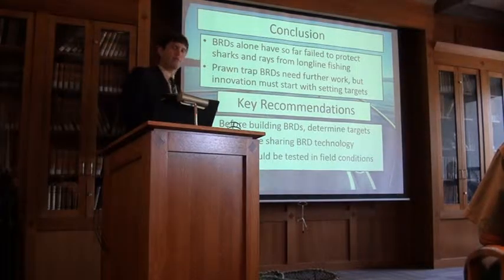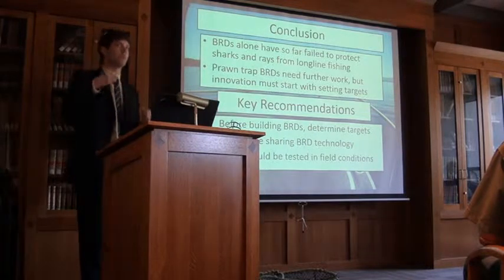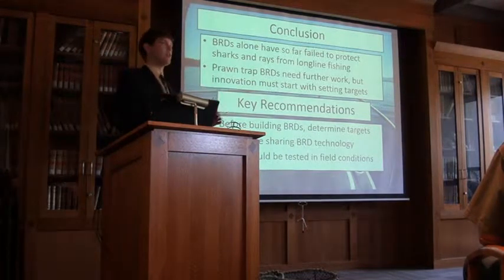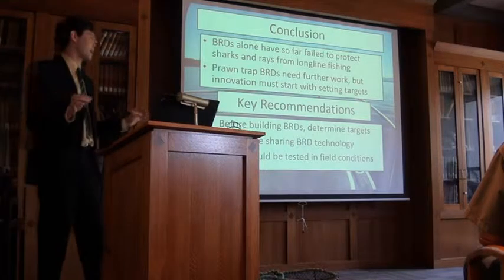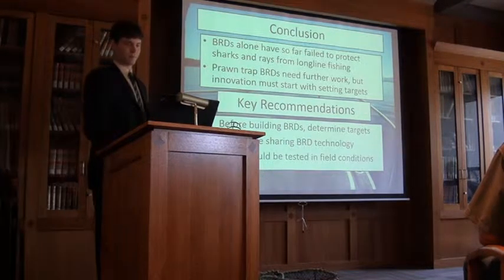Thirdly, BRDs should be tested in field conditions. So it's not enough to just do it in an aquarium because you can get really misleading results. When you go into the field, there's a lot of different stuff happening. You understand how it works when you're putting it in the water. You understand what the training requirements are. Everything can change and all sorts of unexpected things can happen. So these things need to be tested in the field.